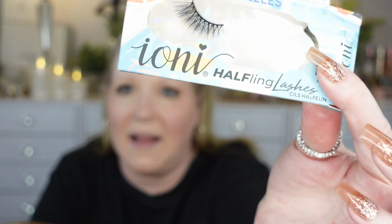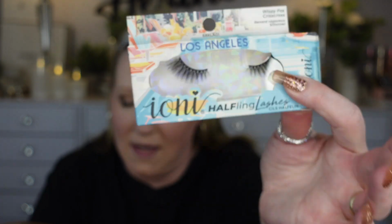So we got that. We're just gonna get some lashes. I bought full lashes and then I bought some half lashes. I think we're gonna do half lashes because I love a half lash moment, and then we'll do lips. These are the Ioni Halfling lashes. They're called Halfling lashes. And then the other one I grabbed was the True Romance. I thought these were really pretty.